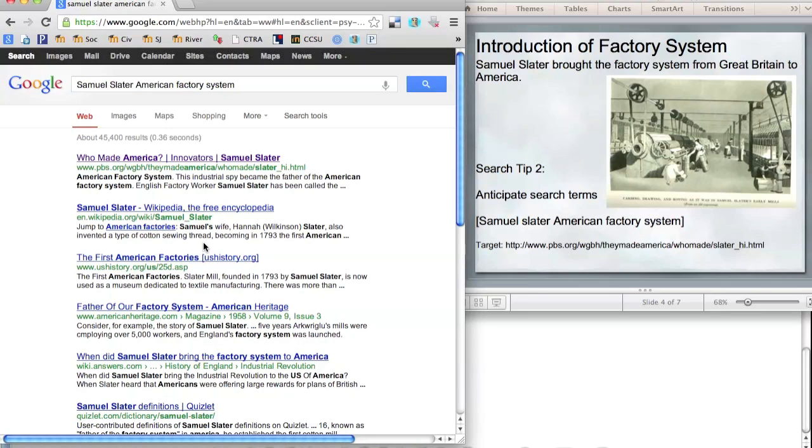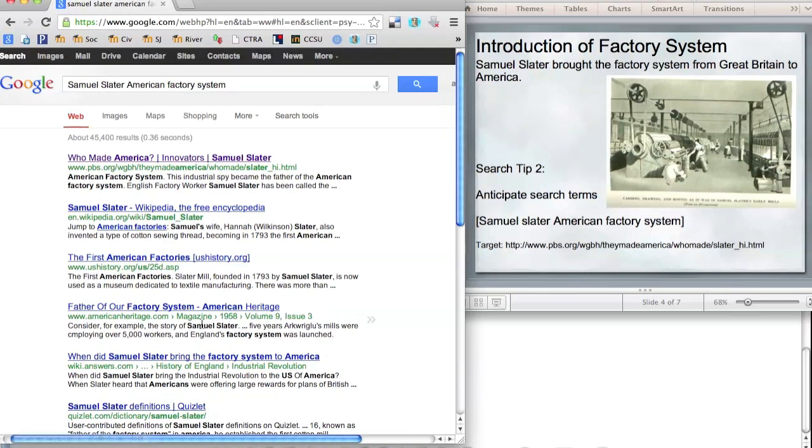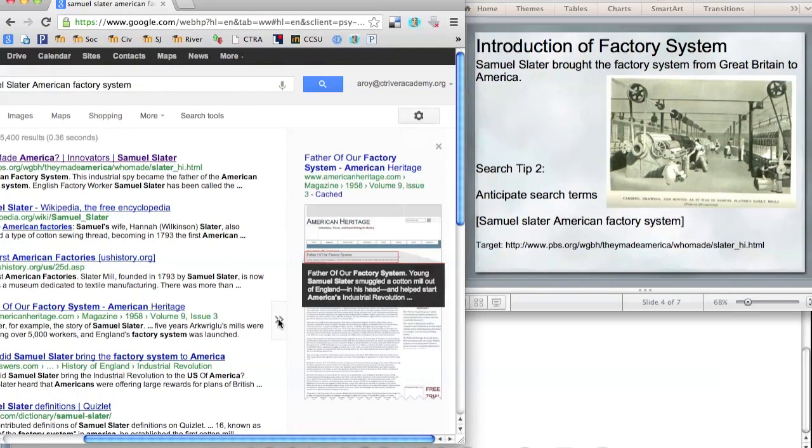Again, we have some Wikipedia here. Again, I wouldn't use that as a definitive end-all be-all, but I would use it to get some background information, maybe some quick search terms, so I could use those search terms in anticipation of another search. A lot of times you can use Wikipedia to get your search terms. Really, really great for that. We see here American Heritage has some stuff here, so let's go ahead and look at the previews again.